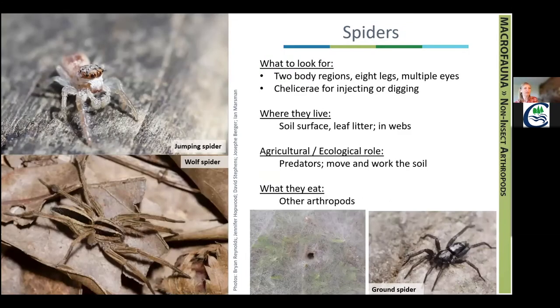Spiders are another really important group of predators, with eight legs, two body regions, and multiple eyes. They are predatory both as nymphs and as adults. Some of them hunt, and those are the ones that can be more visible because they're out searching for their prey. And then of course, other groups spin webs directly on the soil or into tubes. So these again are really important generalist predators.